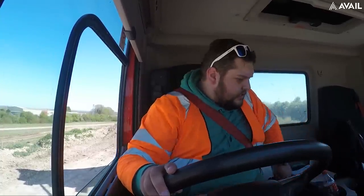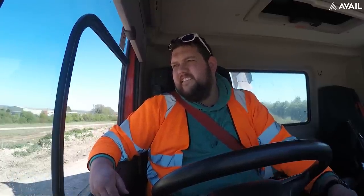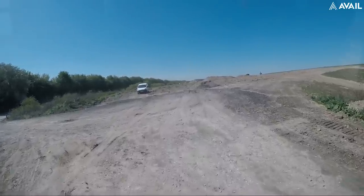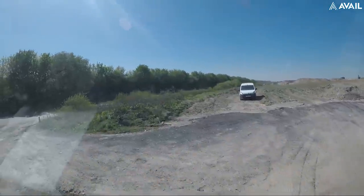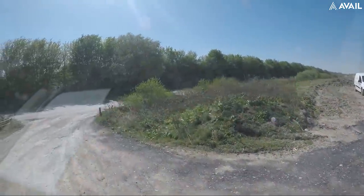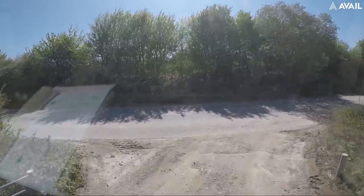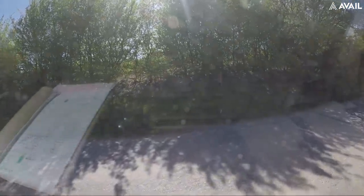Yeah, we're good. Let's lower the body. Start making my way out. There's a lorry coming down that I can see already. Might just wait here for him to go past. Nah, we can make it. Loads of room.